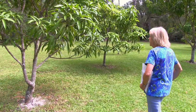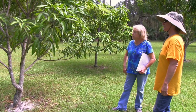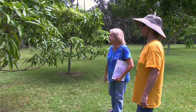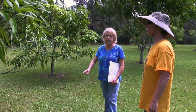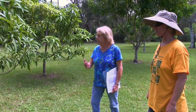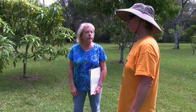Now, this is one that Walter top worked to his Providence, and he was gung-ho on the Providence, but I can't get them to stay on the tree. So this one, I'm going to have to put something else on. They fall when they're immature, before they're ripe and ready to pick, and I'll think, oh boy, this year I'm going to get one off of here. And nope. It was something else to start with too, and he put Providence on it, but I'm going to have to put something else on it. So I've got my work cut out for me here in my backyard, don't I, Chris? Changes coming. Yeah, changes coming.